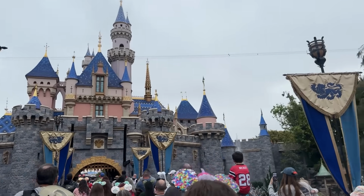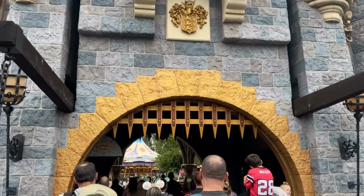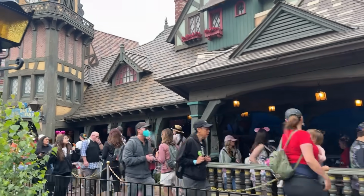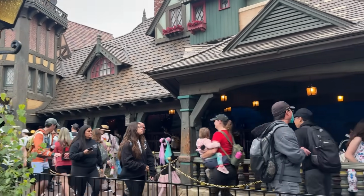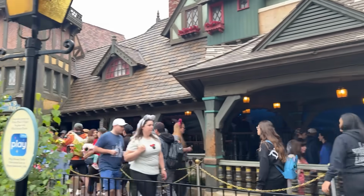If we can get in there pretty quick, I might do Peter Pan's flight, but it's almost the same as the one at Walt Disney World, so if it gets too busy, I'm moving on. Made it into the Peter Pan queue, and it's not even full yet, so I think this is gonna take just a few minutes. Peter Pan's flight, opening day ride here too, and y'all, it's just a banger.